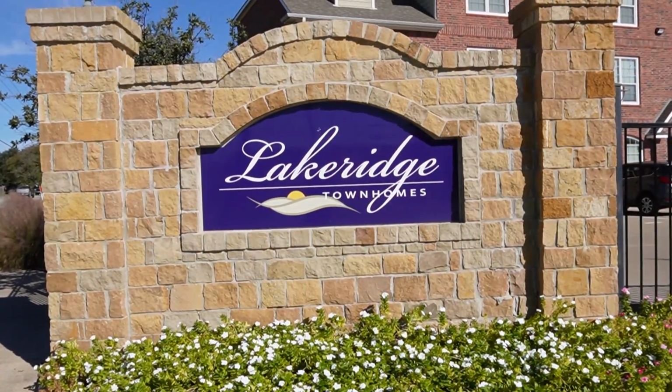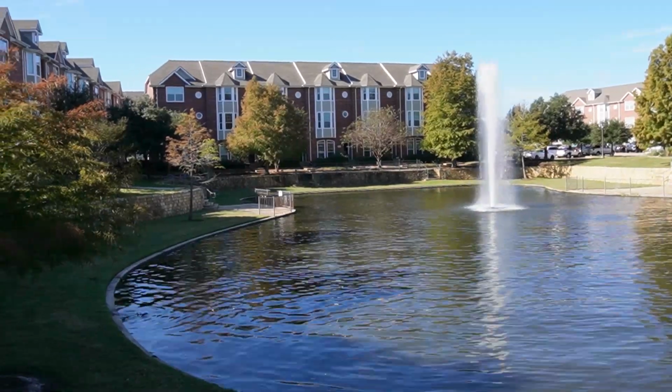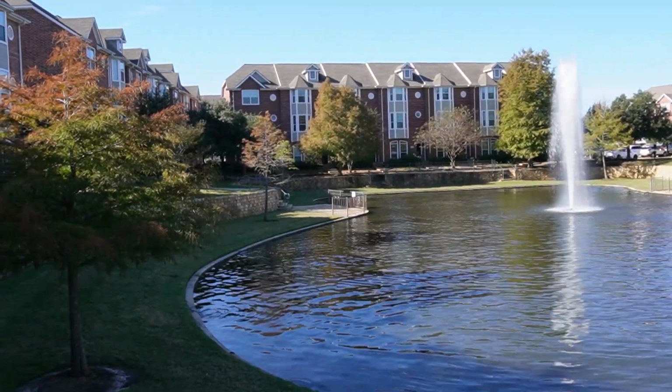We're outside Lakeridge, and this is another development that was designed for student living, real close to Texas A&M University. The bus stop is right out the front gate here. You may be able to hear the lake in the background. And these are more your townhouse, condo style living, not your typical apartment living, and they kind of stack on top of each other.